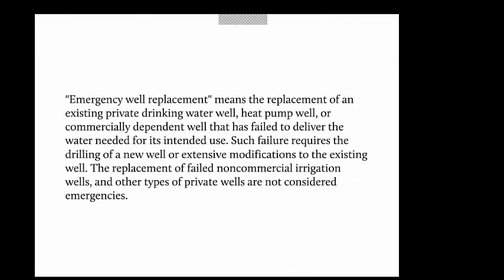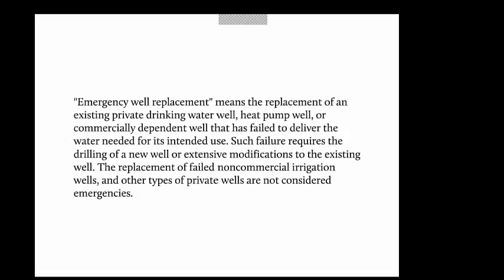And then emergency well replacements also apply to ground source heat pump wells should a well fail to deliver the water that is needed for its intended use. The emergency well replacement gives us a means to issue a permit to replace that well a little bit simpler than when we issue a permit to construct a new well.